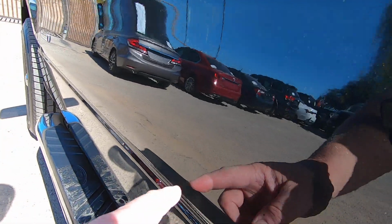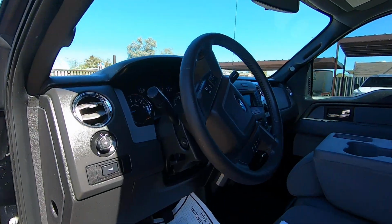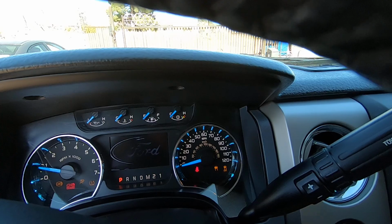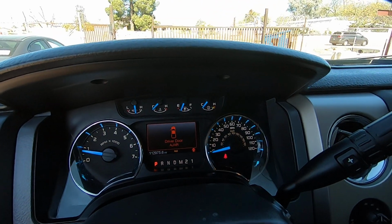Just a little door ding right here. Driver's side of this thing looks great. But like I said, in these videos, I'm going to tell you what I think and what comes to mind, and that way there's nothing left out.